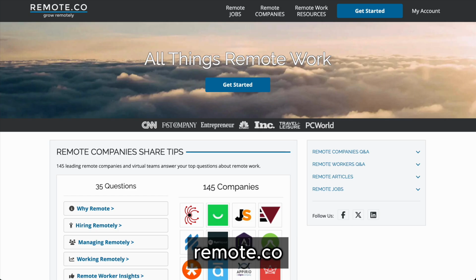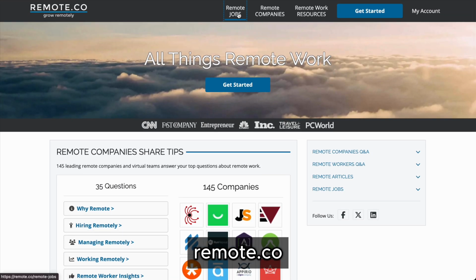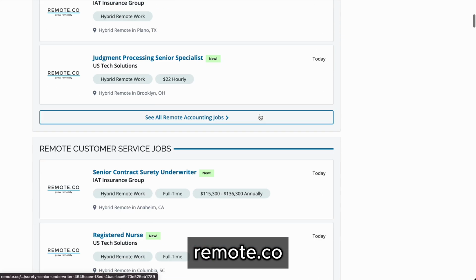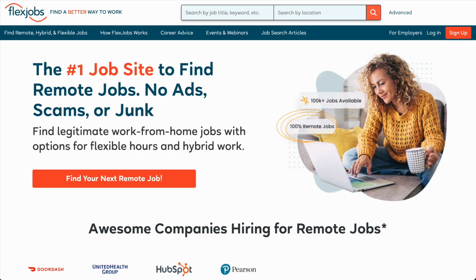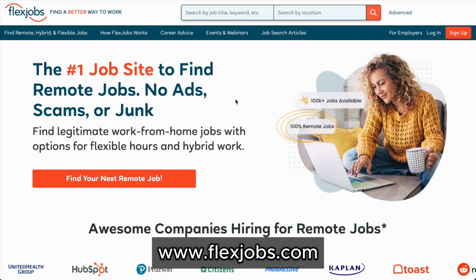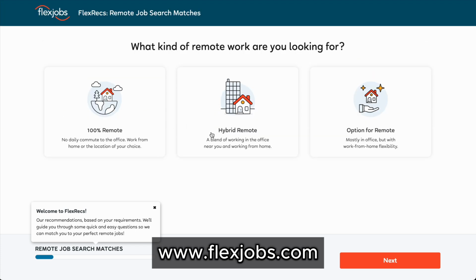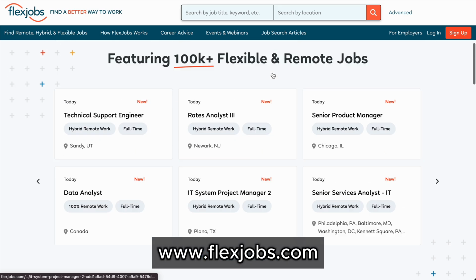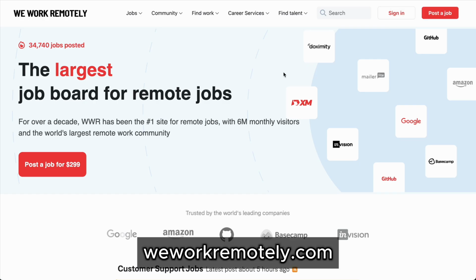The next one is remote.co. Remote.co also has a bunch of jobs that you can apply to, when they were posted, where, and how to go about it. And then there's also FlexJobs. FlexJobs, pretty much the same thing. You're able to check out job roles that match your profile, and you're good to go. And then we also have We Work Remotely.